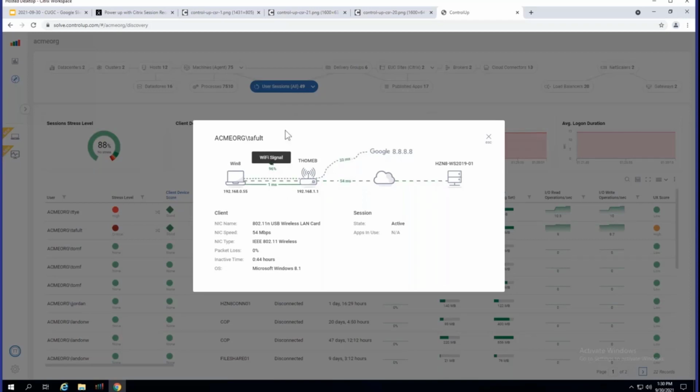So obviously Wi-Fi signal strength is critically important. And again, in ControlUp, we're updating these metrics live. I think for Remote DX, it's every 5 seconds. That's about as fast as is possible over the virtual channel. So as users move around in hospitals or at home, you can watch their Wi-Fi signal strength go up and down and up and down.